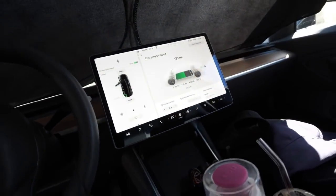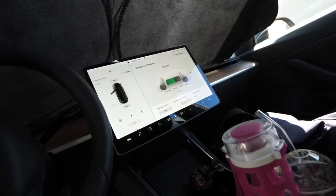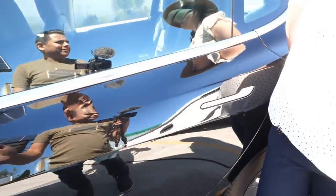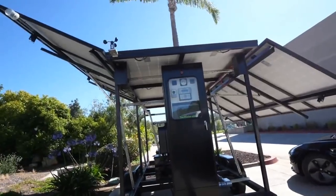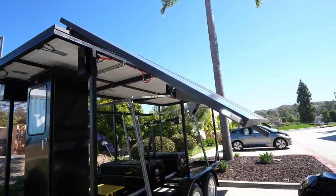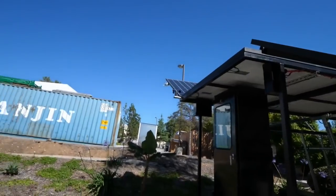Oh my God, it's charging at 32 amp, 243 volts. Wait, what? Okay. Yes. Wow, this thing is actually charging. Oh, yeah. No way. That's cool. Okay. Oh, look at that. It just adjusted to follow the sun. The sun's there. Now the panels are facing it.